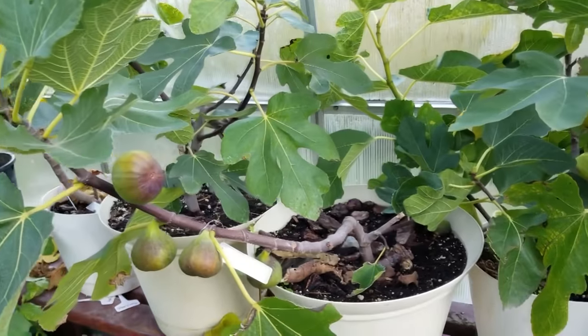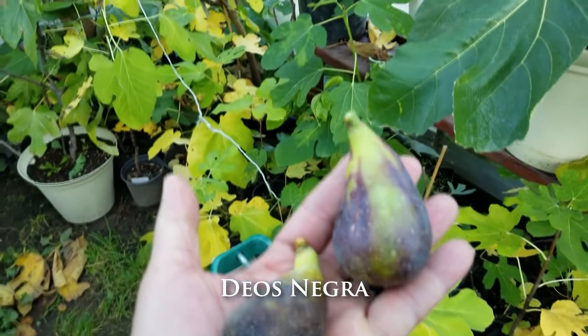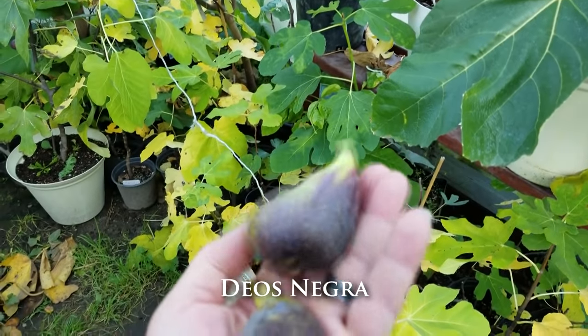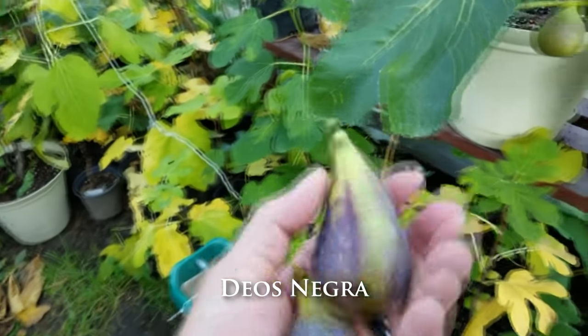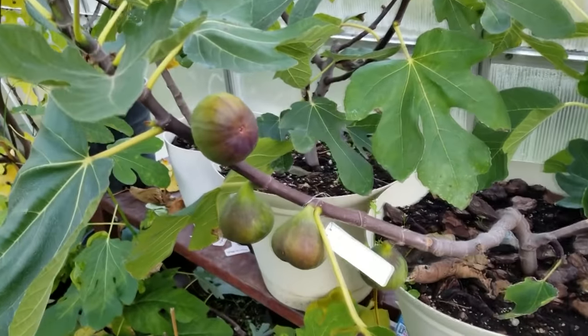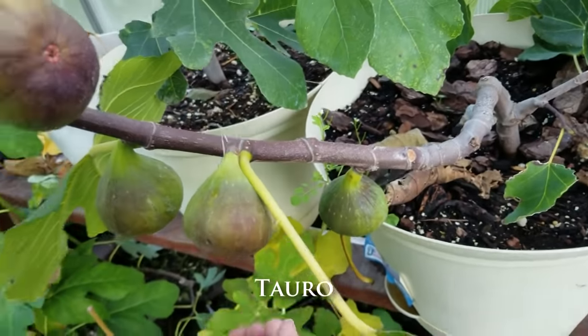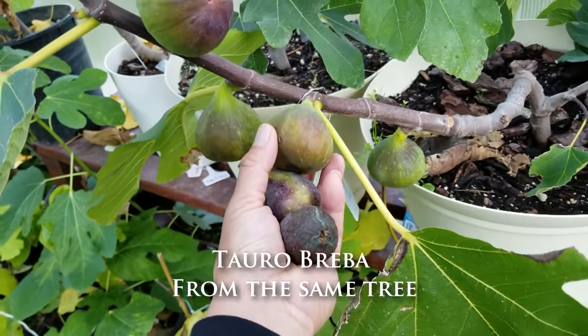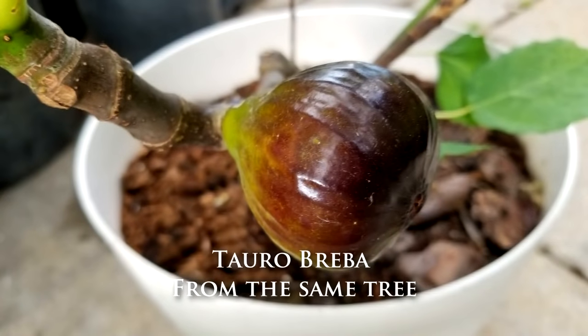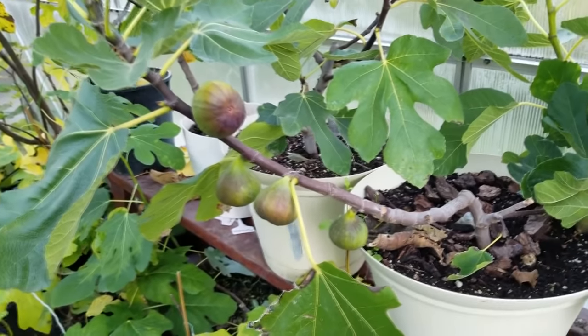Okay, so we are in the greenhouse, and I've already picked off a couple of these Dios Negras, and what I'm going to do with these is actually do kind of a photo shoot with them. I'm using my professional camera, but I've also got these guys in here. These are my Tauro. If you follow my blog, you'll know that the Tauro was the earliest ripening breba in my collection. And so I'm excited to see now that I've got some ripe main crop as well.